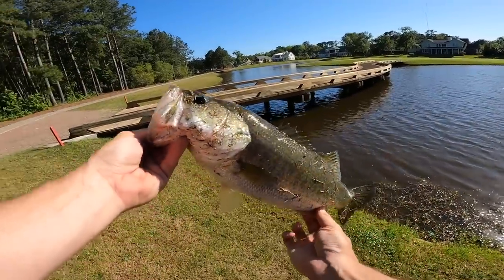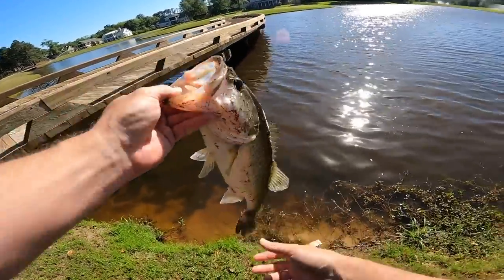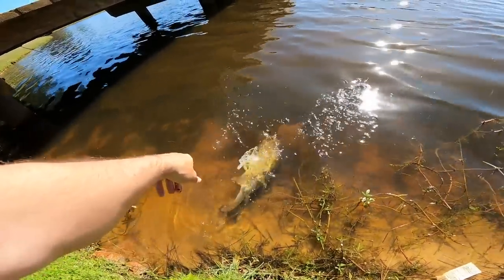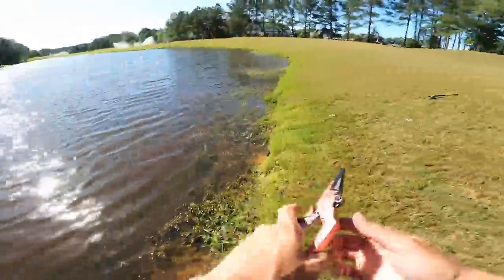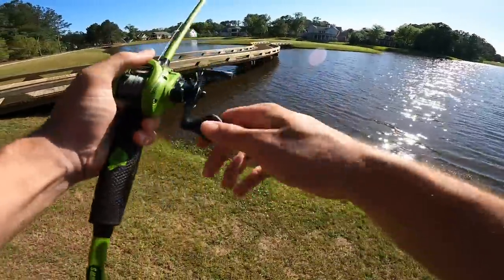We got a beautiful like 2.5 pounder, I'd say. Very, very thick body. Super healthy. We haven't had any giants yet, but we're getting there, guys. We've had a good bit of bites, and boy, has this been fun so far. Topwater pond fishing just might have to be a weekly thing. Let me know if you guys want to see a series out of that, because we'll freaking do it.